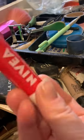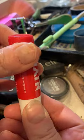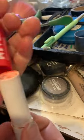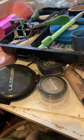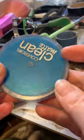And let's see. I got this. And this is... Ooh, strawberry shine. Ooh, hey, I didn't know I had that, actually. What does it smell like? It smells like strawberries. And what else is in here? We've got this.